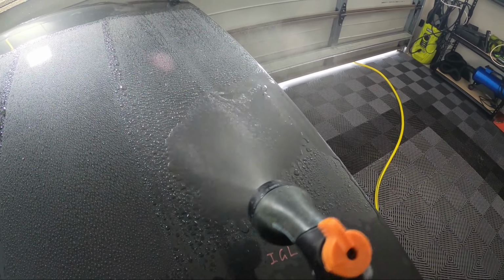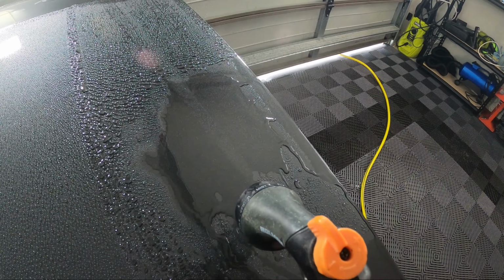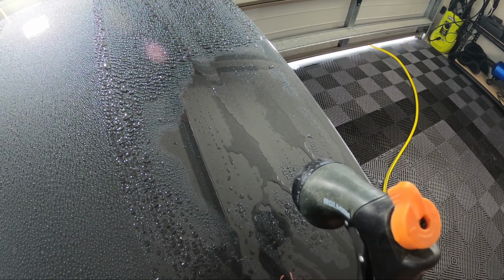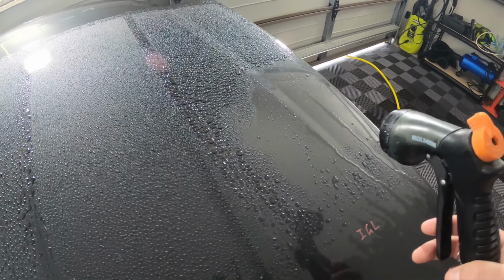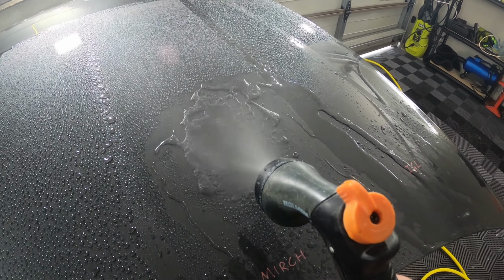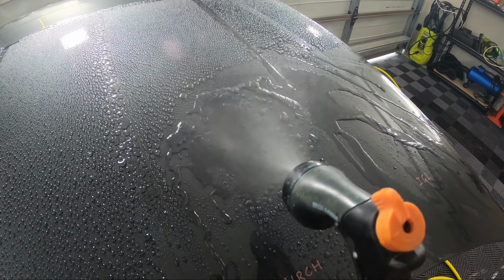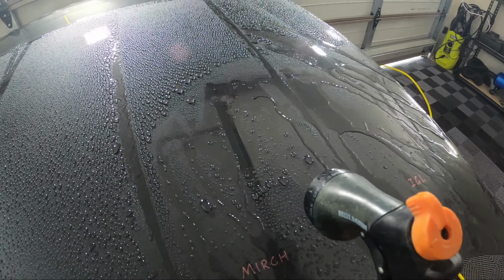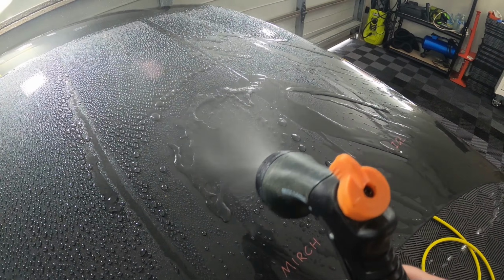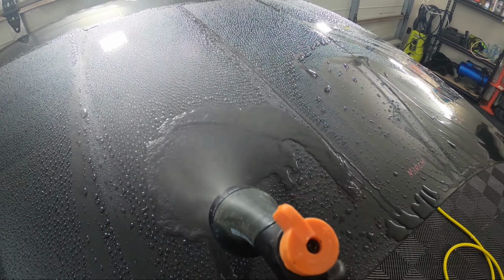Let's just see how the water reacts when we hold it on. So yeah, pretty slow to run away, but still 3.5 months. It's better than just about everything else I've ever tested previously. The Mirch, just, yeah, really surprising how hydrophobic that still is at 3.5 months. Slightly slowing down, but I mean, how much longer can this stuff last? Really, it's crazy.